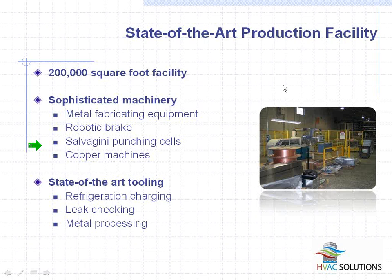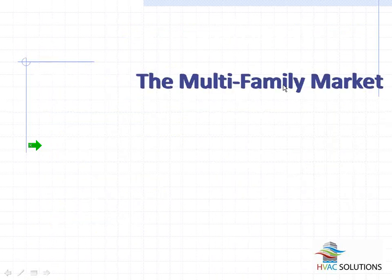They have refrigeration charging machines, leak checking machines. So these are coming off the line. They are working when they go out to the job site, so you don't have to worry as a contractor or an engineer that they haven't been fully run tested before they get out to the job site.